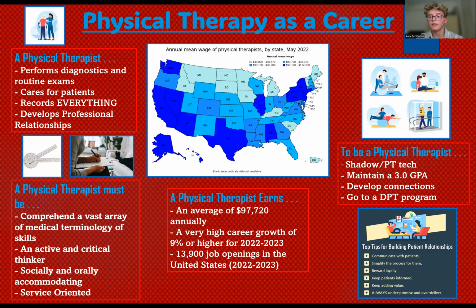In the middle of the infographic, you'll see a graphic that shows the annual mean wage of physical therapists on a state-by-state basis for this current year. As you can see, in some of the more industrialized states, the wages are higher, but that is the same across all occupations, especially in regards to more rural states.